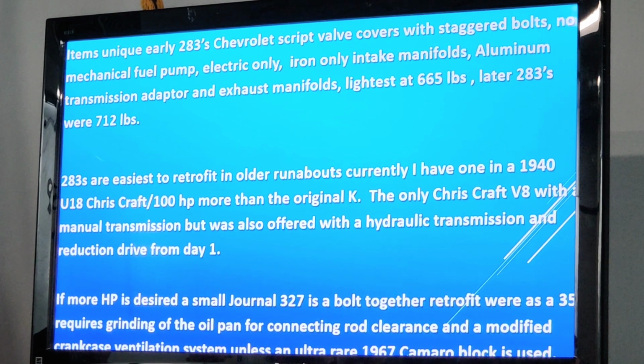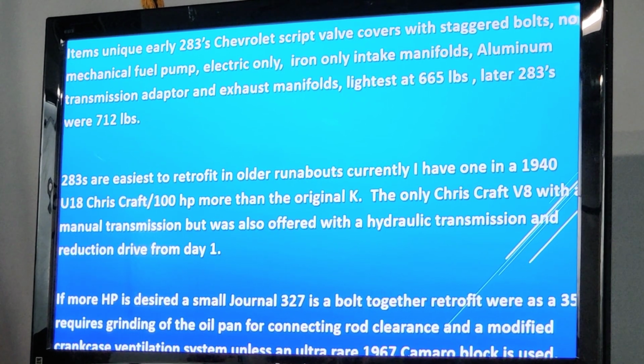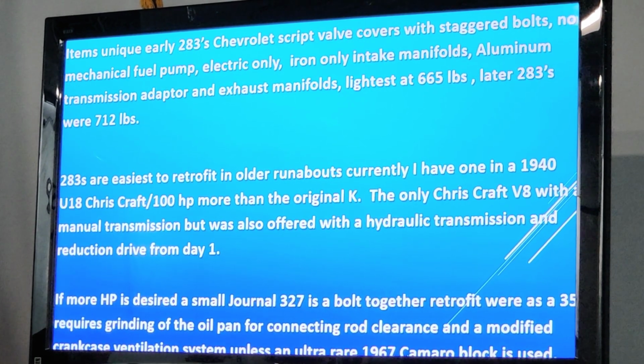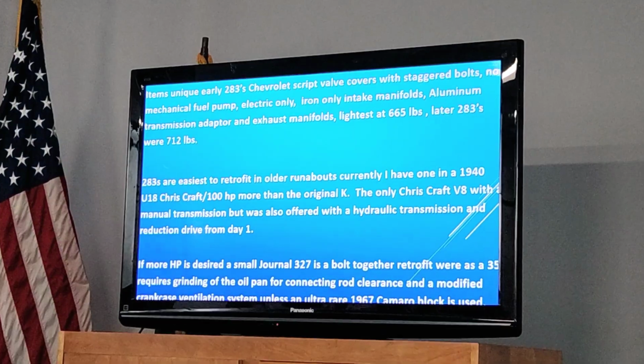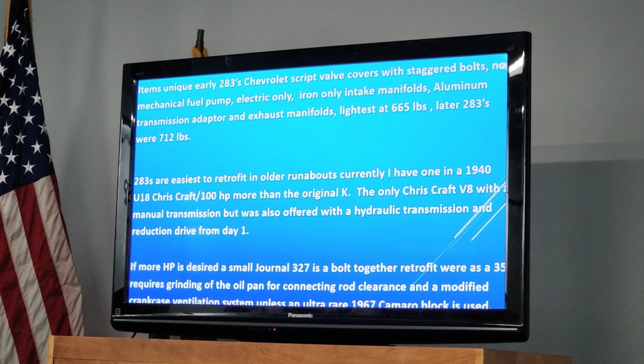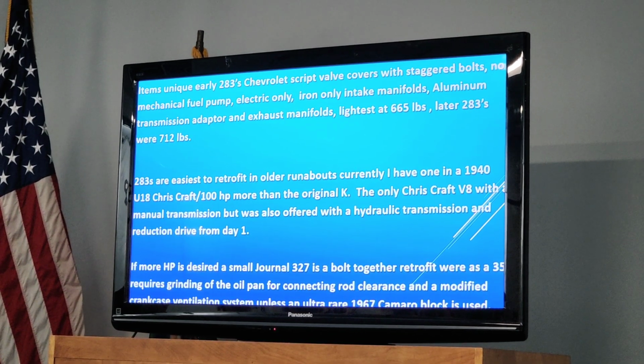So some that is unique to the very early ones, of course, the Chris Craft script valve covers, and I think you saw in those pictures that yes, those early ones did have Chris Craft script valve covers on them. They did not have a mechanical fuel pump on them. There's a block-off plate on them, and the early ones used an electric fuel pump. The very early ones only had iron intake manifolds on them. And it wasn't much after this one, we finally came up with an aluminum low-profile one, because obviously a lot of these engines wouldn't fit in some of the smaller cruisers that they had, because the floorboards were too tall.